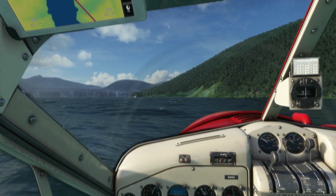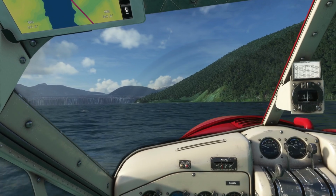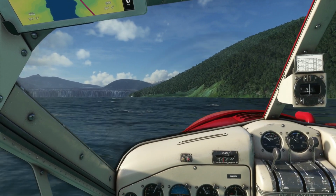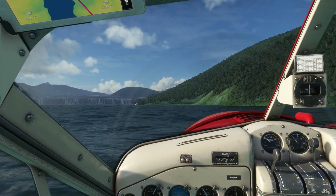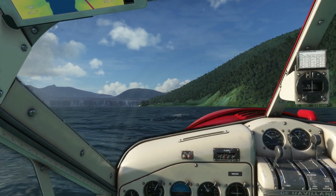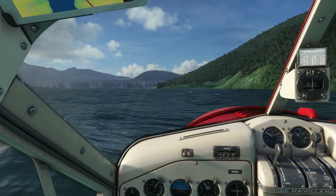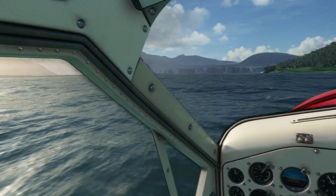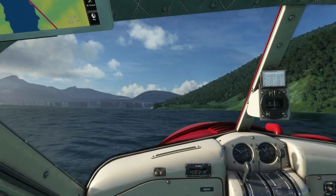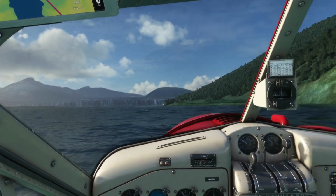Okay, so stick full aft. Keep the bows or the tips from ploughing. We should be able to taxi towards the cabin. See, the wind's changed already. Look at that. The wind's already pushing out to the west, or coming from the east off the hills. Looking at this, and this is really pretty frothy down here. Keep the nose up there.